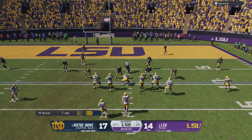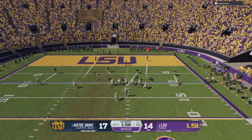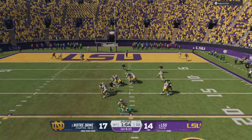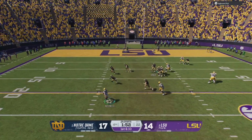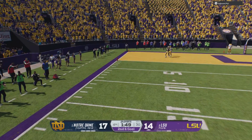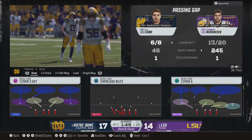And a touchdown here would not only give them the lead, but in the 4th quarter, that ramps up the pressure. Quarterback on the move, still looking. And this one's not working. He'll just throw it away.